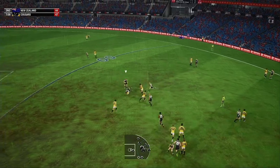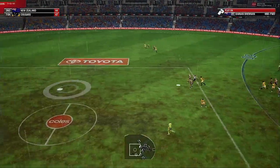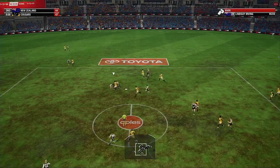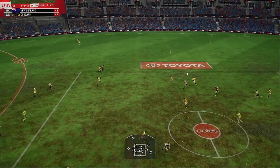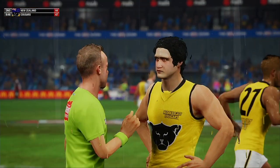Swats it. Is in his possession. Gets it out of congestion. Marked by Brennan. Slams it onto the boot. The mark has been taken. Releases by hand. High tackle. High.